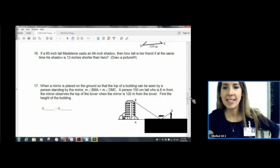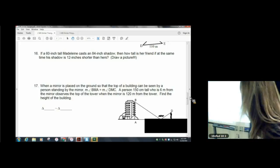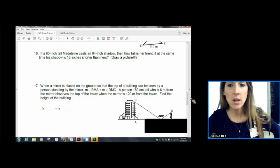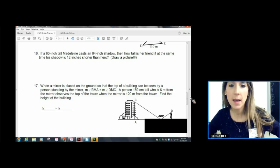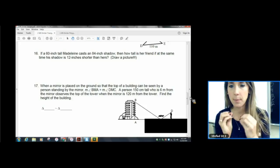Number 16, so this is taking similar triangles and putting it in the context of a word problem. If a 60-inch tall Madeline casts an 84-inch shadow, then how tall is her friend if at the same time his shadow is 12 inches shorter than hers? Draw a picture. I would just start by drawing 2 separate triangles.